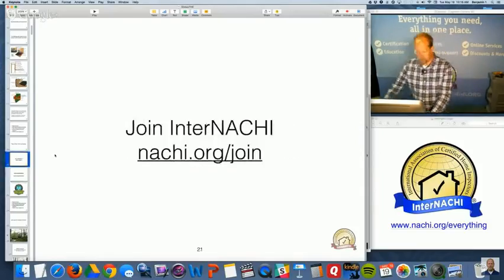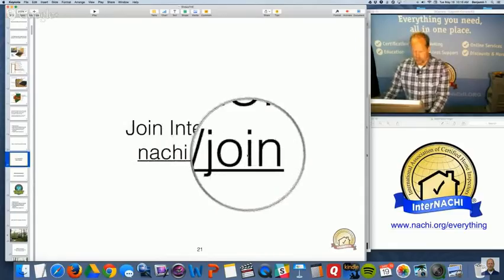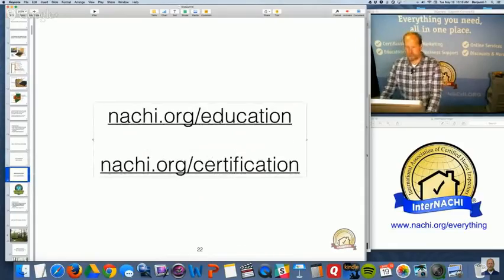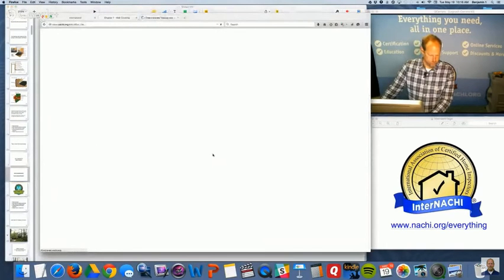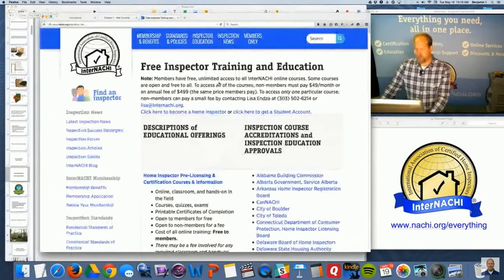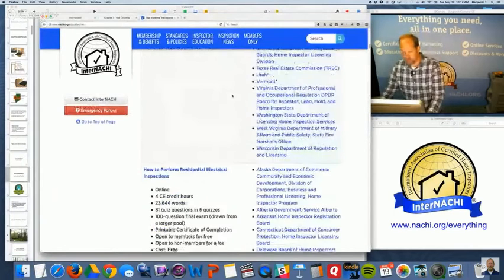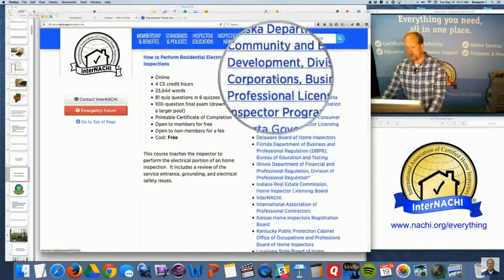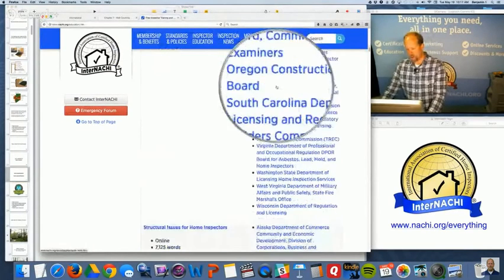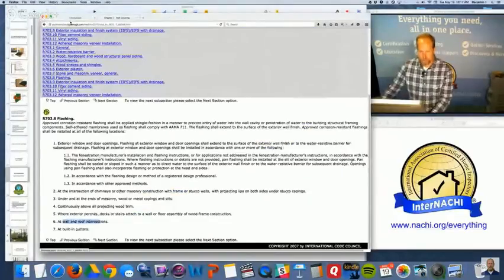So first you go here, nachi.org/join. And here's our education page, nachi.org/education. Free inspector training and education. I'm just going to scroll for a little bit. On the left side of this table is the title of the course. On the right side are the course approvals and accreditations. A lot of our courses are approved in all the states that regulate inspectors.